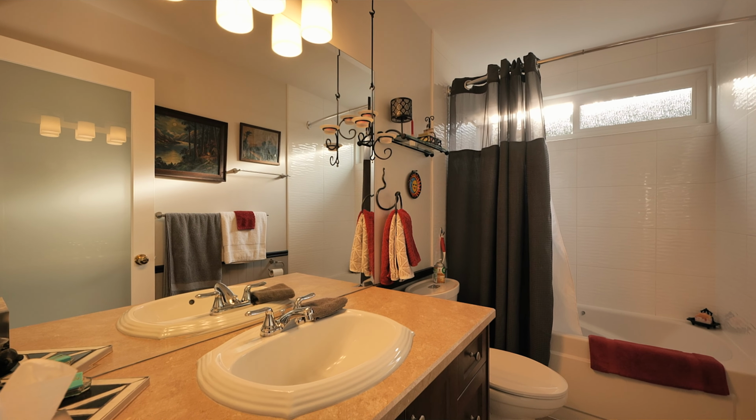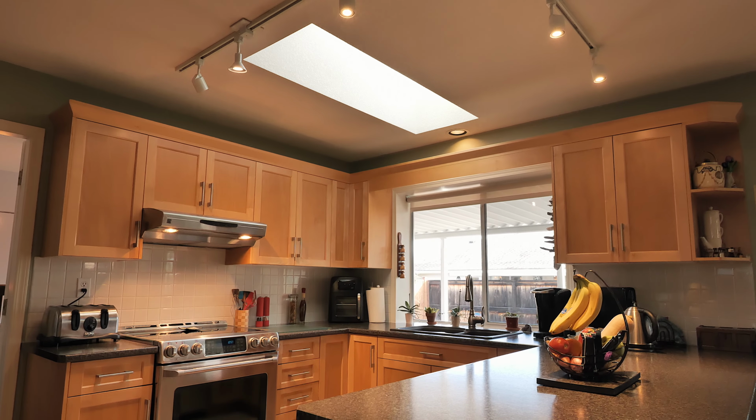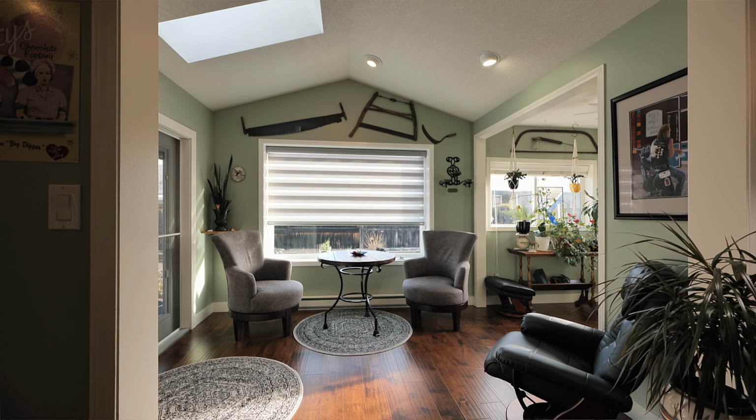This is a great opportunity for the right buyer here in Qualicum Beach. This home has so many updates, from the beautiful engineered wood floors, stainless steel appliances, new roof, the heated tile floors in the ensuite, and don't forget the motorized blinds letting the sunshine in.